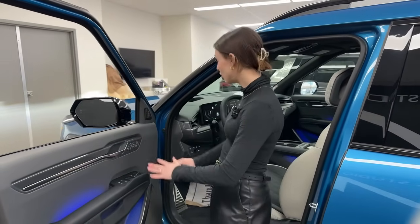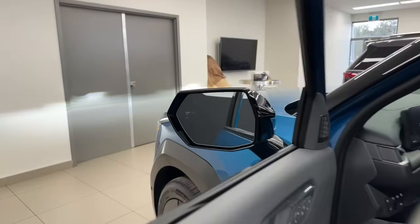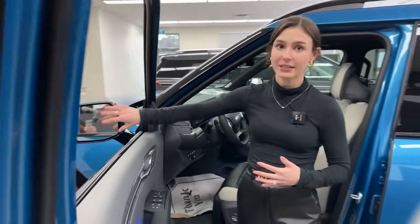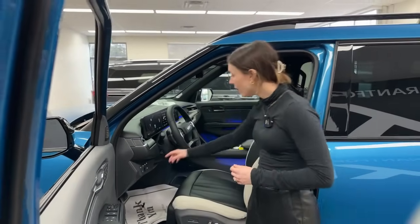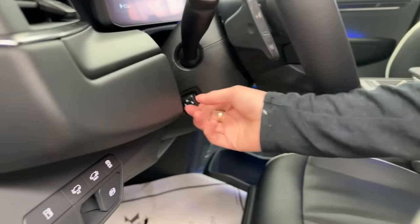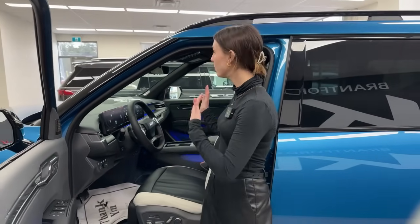In addition to just linking your seat, you can also link the position of the mirrors. Now, the mirror unit itself does not angle downwards or move, but the glass itself does. You can also adjust the steering wheel because it is electric. And the nice thing is when you put the vehicle into park, you shut it off and you open the door, everything will return back to neutral.